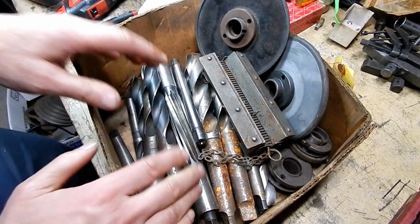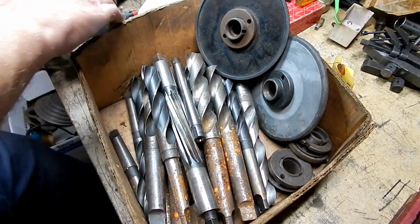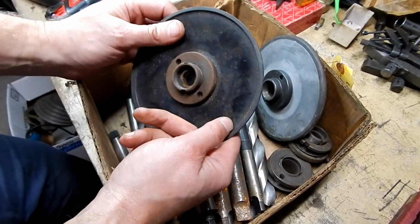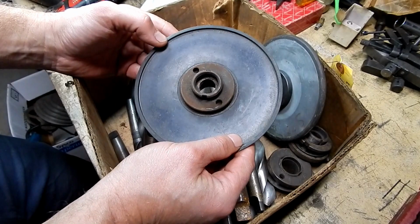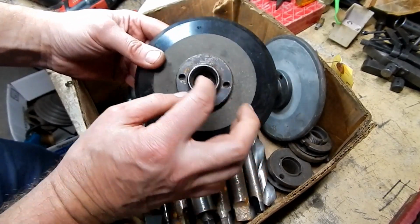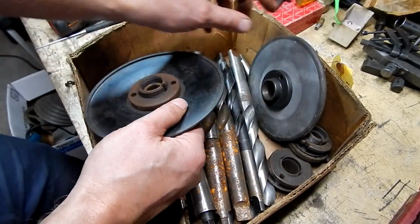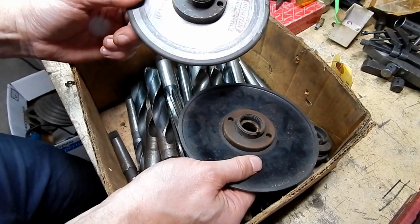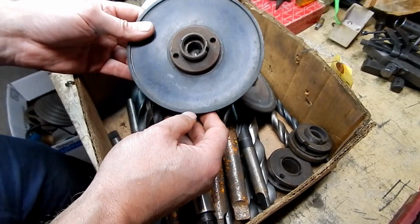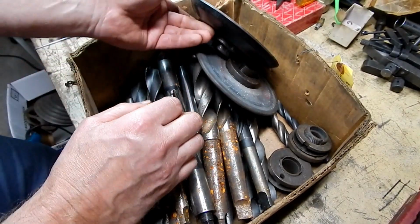Most of what's in here is drill bits, but there's a couple of interesting things. We'll get to this in a second. He must have had some grinders, because I picked up already quite a few of these grinding wheel adapters, and I guess I've got to stop buying these because I keep scoring them here and there. And the funny thing is, I don't need anywhere near this many of them.